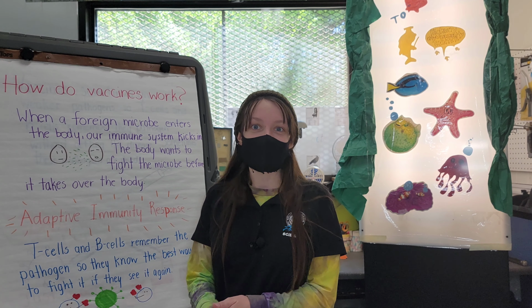So our immune system does something called the adaptive immunity response. And this means that it will remember a germ and remember exactly how to take it down, just the way it did before. These are called T cells and B cells. They like to remember the germ, and they're the ones who remember how to take it down so that it doesn't make us sick again. This is called adaptive immunity response.